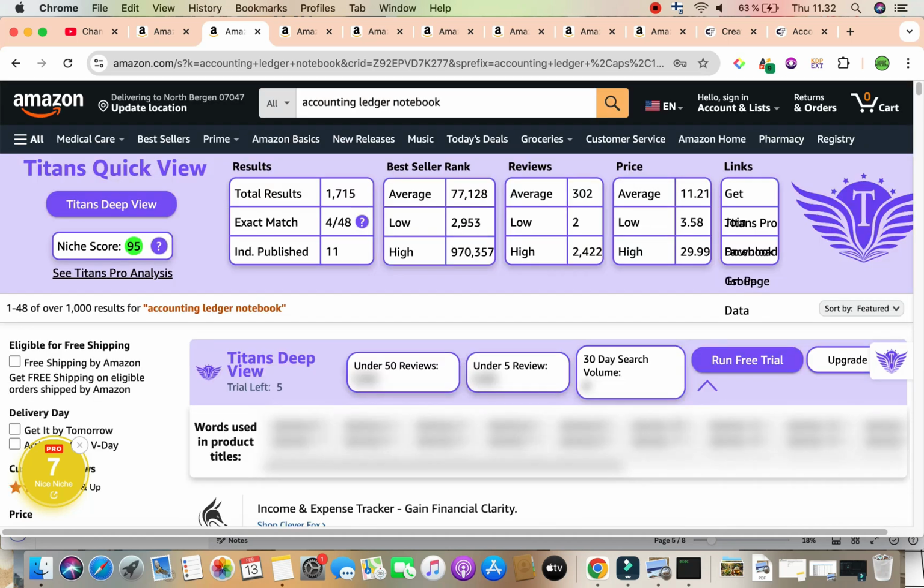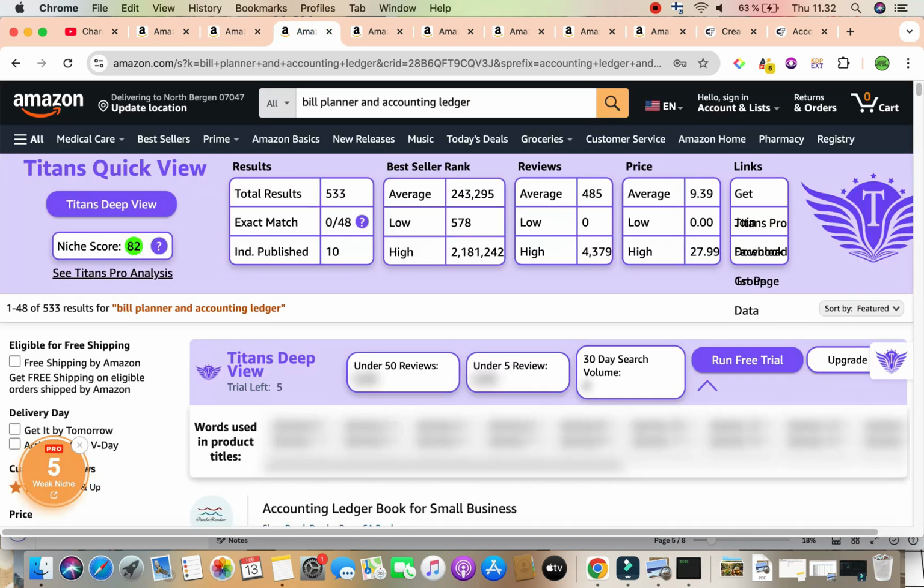So that was the second keyword for the day. Let's head to our final third keyword, also related to this niche, and this one is bill planner and accounting ledger, and this has fabulous results. First of all, really good high keyword niche score by Self-Publishing Titans of 82. Although Amazon Cat Pro has given us a number 5, but we're going to go ahead and compare it to these results right over here, and if it contradicts the results given by Self-Publishing Titans, which gives us a more thorough, detailed review of the keyword, then we're just going to ignore the number 5 and stick with Titans. So as we said, Titans has given us a green light ready to go of 82.